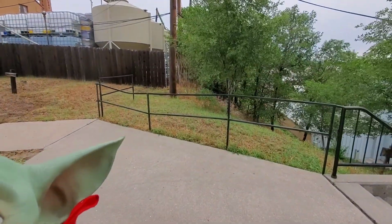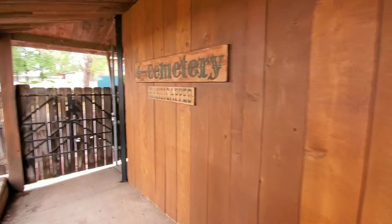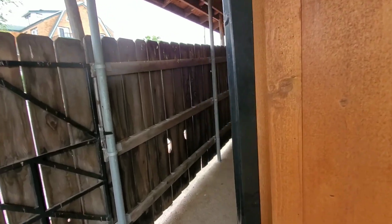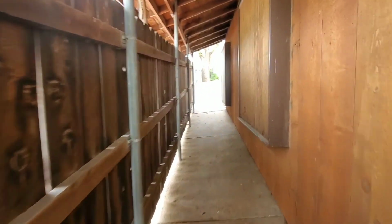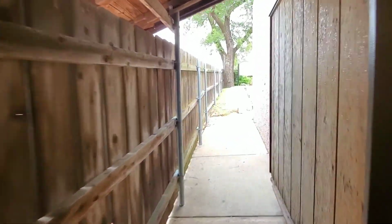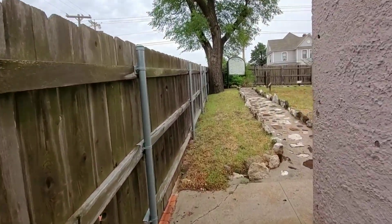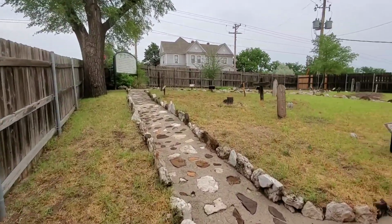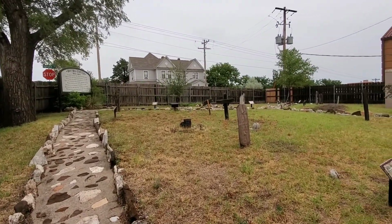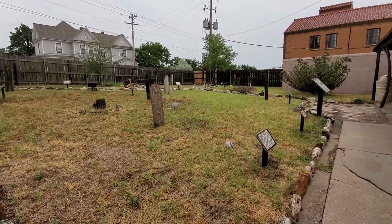Let's go see what else is at the top of the hill. Ooh, a little bit of a step down there. You might have seen the video jostle. Ooh, very close to a major roadway here. Oh, you sure are clinging to me, little guy. Are you getting scared because we're going to a cemetery? Here it is. Boot Hill Cemetery, active from the years 1872 to 1879.